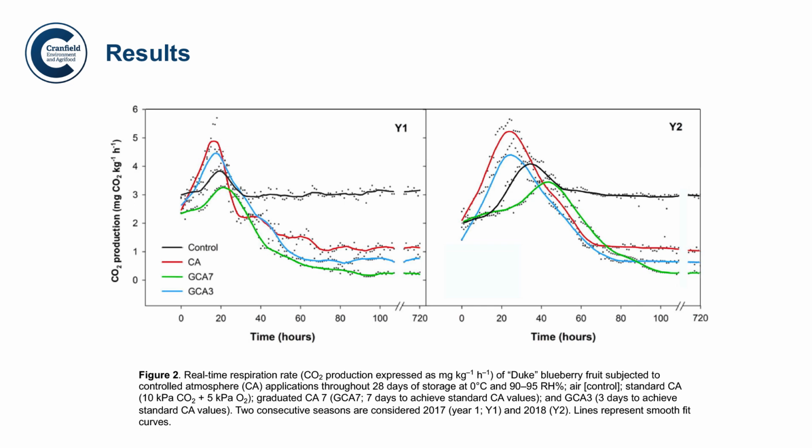So we try to see it in different harvests normally in this field. And we saw this is the concentration of CO2 that the fresh produce is respiring. You normally produce CO2 and absorb oxygen. The peak here, the highest metabolic stress is showing, okay? So if you see the red line in both years, that's the traditional control atmosphere. It peaks really high because they are perceiving that there is very low oxygen.